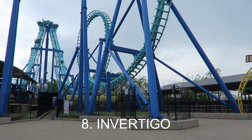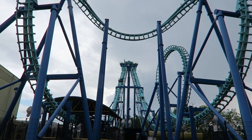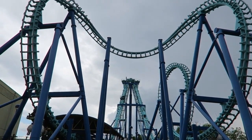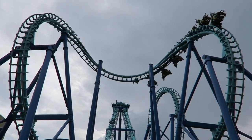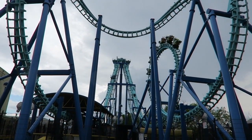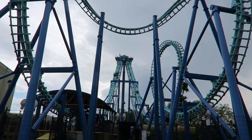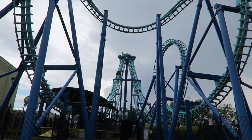Invertigo. Every Vekoma inverted Boomerang I've been on has been terrible, but this one kinda blew me away. It was just comfortable enough for me to actually enjoy how forceful of a ride these are. Normally I'm just focused on not bashing my head, so I never really noticed just how intense they are. I very much enjoyed this ride.